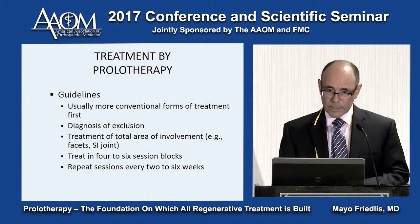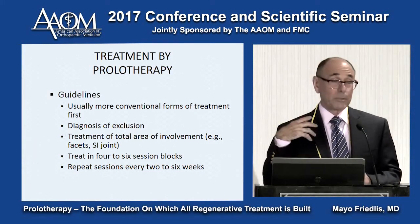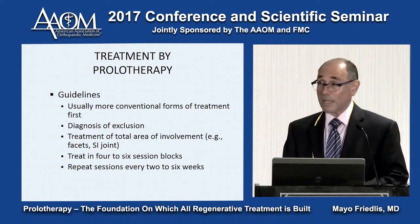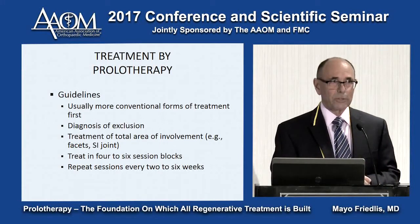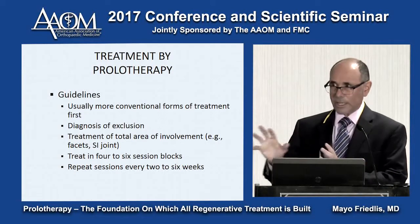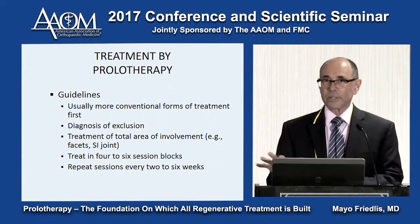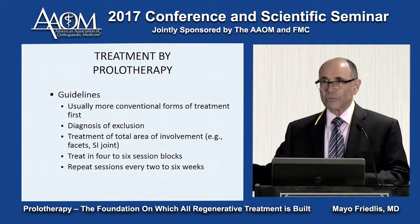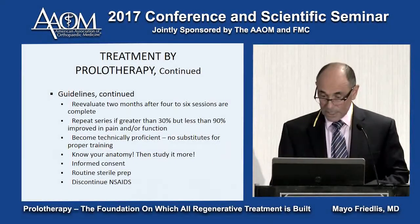So, let's see, we talked about that. I usually treat in 4 to 6 session blocks. A shoulder might take 4 sessions. A lumbar spine will take about 6 sessions in my hands. An ankle about 4 sessions. So 4 to 6 sessions is generally the rule for how many treatments it takes to take care of a problem with prolotherapy. And then I wait a couple of months and see how things heal. Some people take more than that, some people take less. There's a bell-shaped curve, and most people are under the bell, but some people are on either end, taking a little more, a little less.